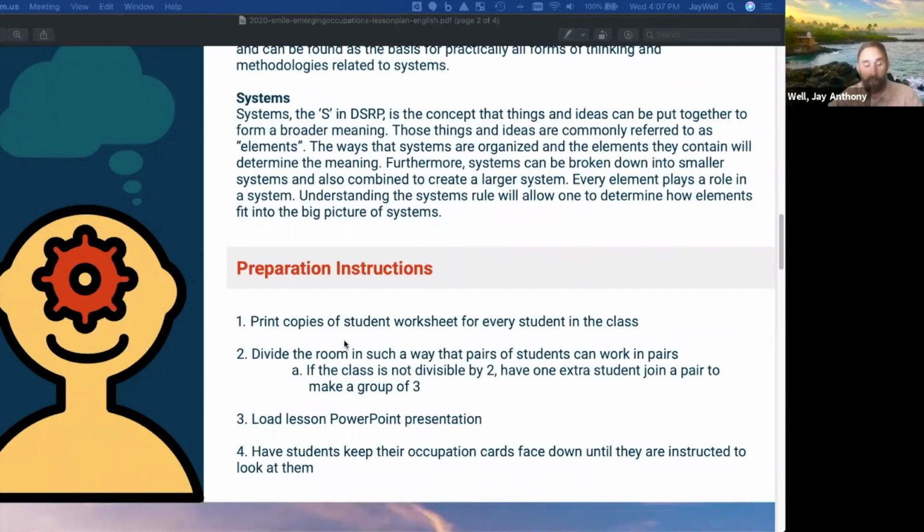When this was created, we were thinking that we were going to be doing face-to-face instruction, so printing copies of the worksheet and dividing the room in such a way. In many cases, you may want to do this as part of distance learning or in a hybrid classroom, and there are definitely opportunities to do this, especially if students can have discussions, say over Zoom. Instead of dividing the room, you could create breakout rooms where individuals of different occupations get together and discuss their skill sets and how they can work together. So I think there's no component of this lesson that requires face-to-face instruction. That's one of the reasons why we're presenting it today, because it is an easier one to adapt to distance learning.